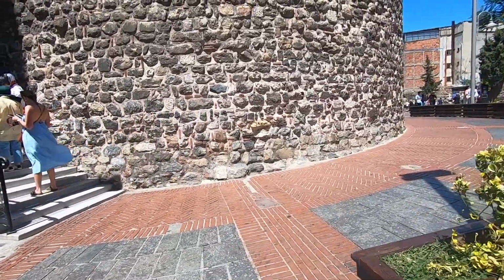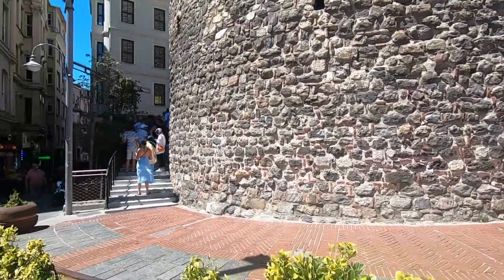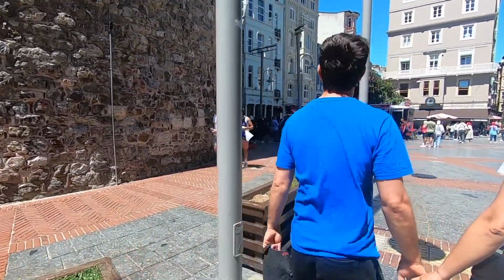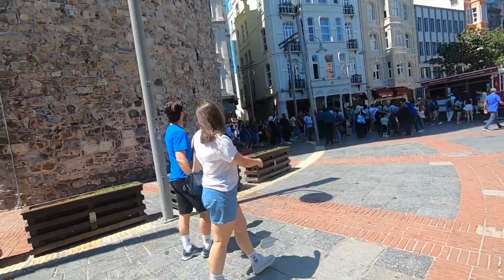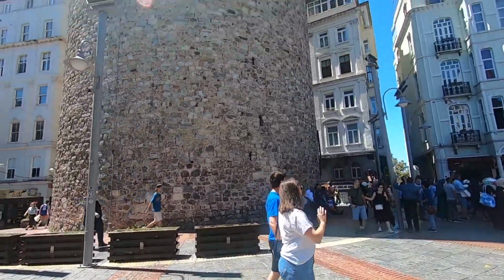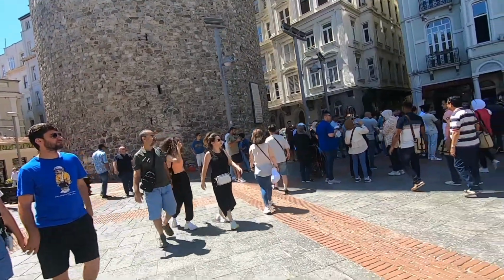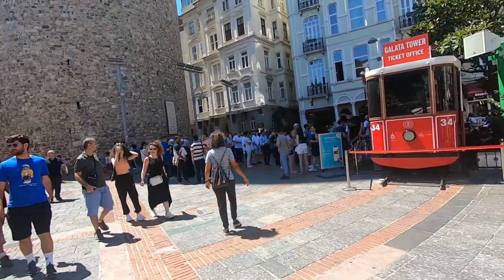So this is what a lot of people come for, so that they can walk up to, look at the ticketing office. There's queues there. Queues for the ticket office, queues to get in. Just for the tower, for the panoramic view. This is what they come for.